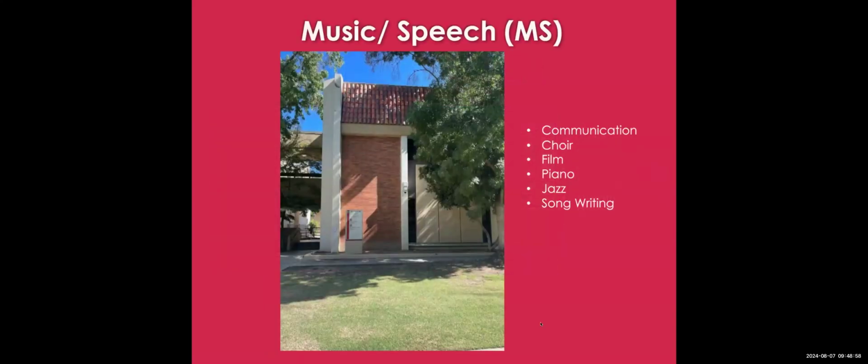All right. If any of you are taking a communications course, maybe communications 1, communications 2, if you check your schedule, they will probably be located in our music speech building. This is where we hold our communications courses, or if you're taking maybe piano, guitar, choir, jazz, songwriting, those will be located here. In this building, we do have practice rooms for students who are in the music department so that they can practice whatever instrument they play.